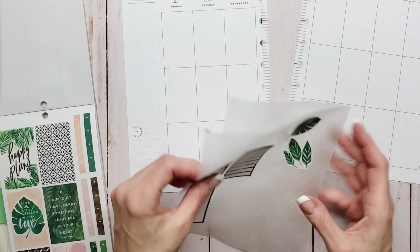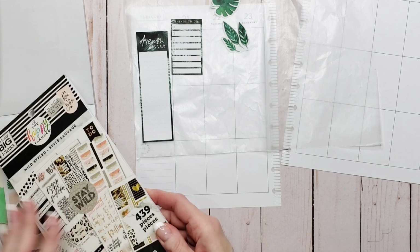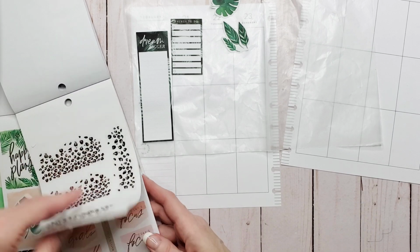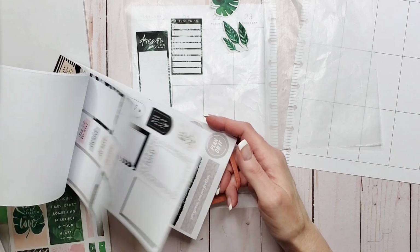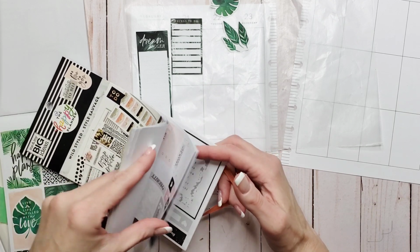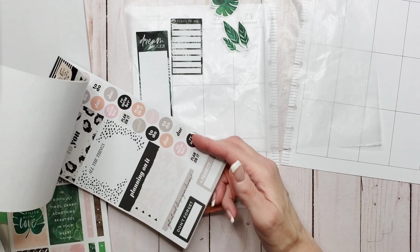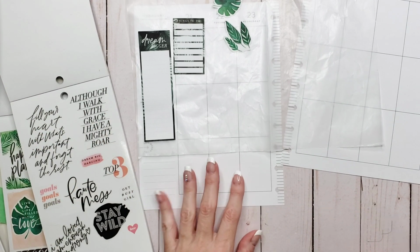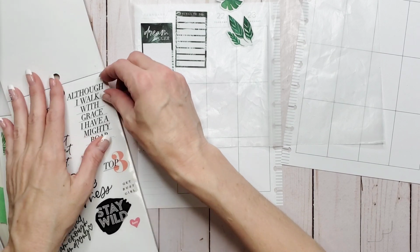Okay, so I think we're going to start. Now, here's the question. We start with that, and then I go in here and grab a quote. What do these fonts look like? It's a great quote, but is that it for clear quotes? I thought there was more in here. We got box quotes. There's that green box. They have the strip quotes. I thought there was more clear quotes. Oh, they're there. Although I walk with grace, I have a mighty roar. It's a pretty appropriate quote, honestly, and it's at least a nice, simple font type.